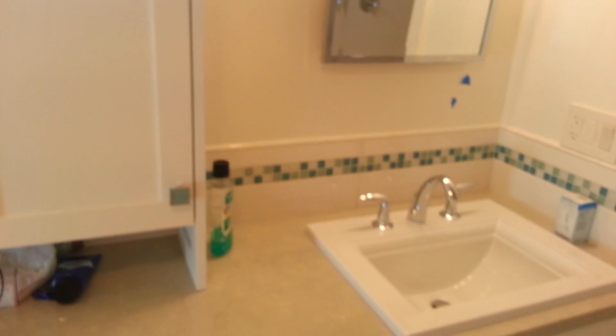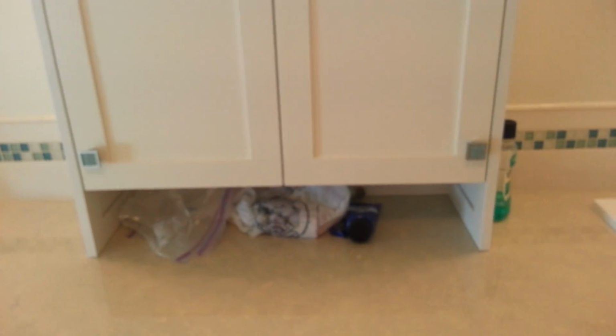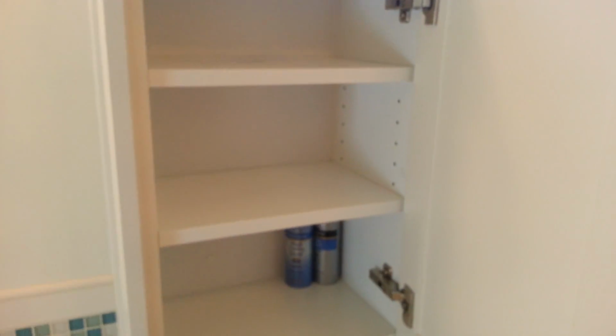And we have 2 sinks, but another little unique thing is we put them a long ways apart because really it doesn't make a lot of sense to be jammed up shoulder to shoulder while you're brushing your teeth or anything like that, but 2 sinks can be convenient. And so because of that, we put our own individual storage on each side, and the doors open sort of in the reverse of what you'd expect.